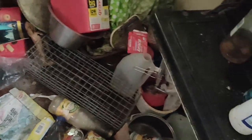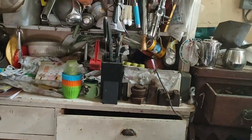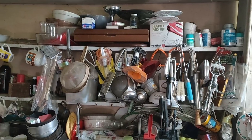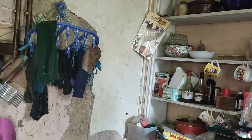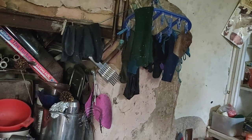I've got to trample all on this. I've got to cover my nose. Look, there's got to be rats in here as well. She was using candles. Look at all that, that's just absolutely insane. Oh, look at the old things on top of the cupboard. Look at the socks just hanging off the pegs. This is bad. The old auger.